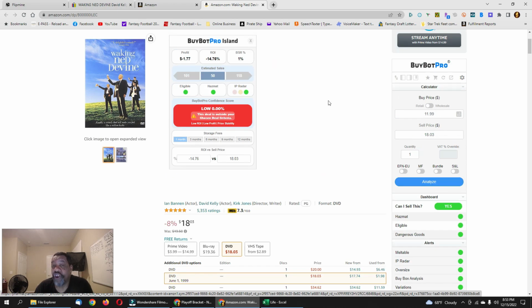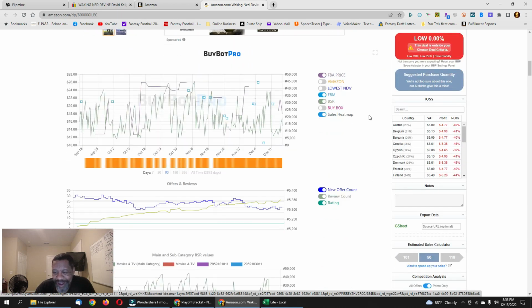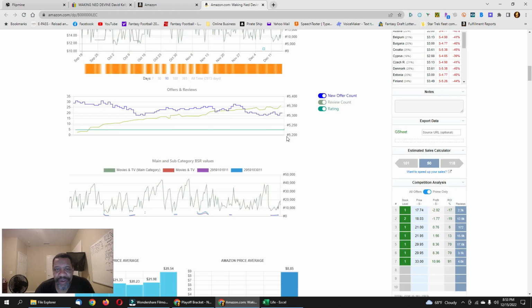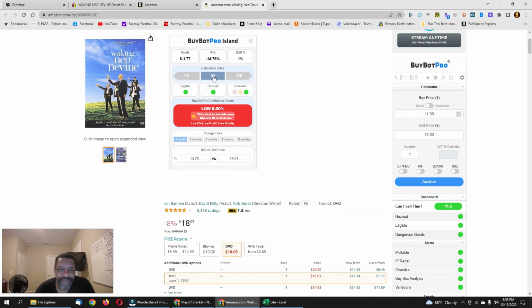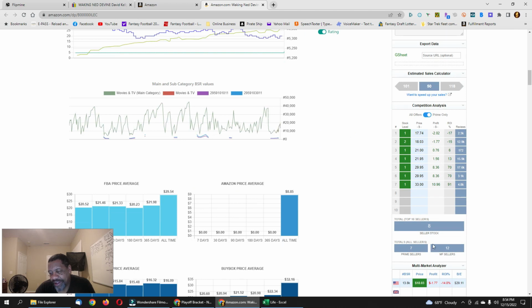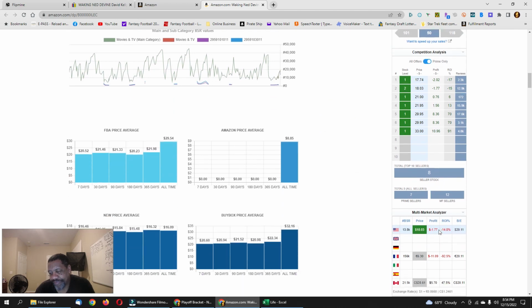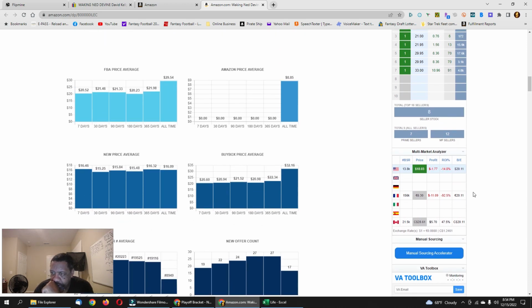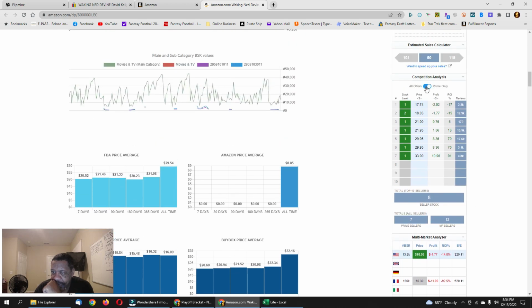But when it starts negative, I start thinking... $21. There's 13 sellers, $29. Looks like people are tanking the price here. $29 is what I would want to sell it at. How many is it selling per month? 50 per month, 25 sales. How many is in stock? Seller stock is 8. Total stock is 13.